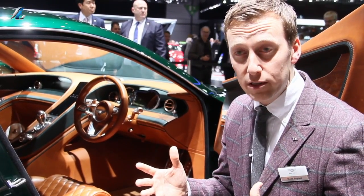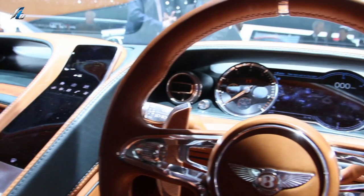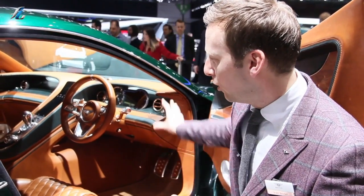That's illustrated first of all on our doors, where the quilting is actually milled into solid cherry wood. That's highlighted also by a copper inlay. The copper runs through the car as a signature of its hybrid nature, which is something we found really important as a material rather than just a colour. And so that runs through the whole interior.